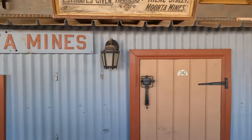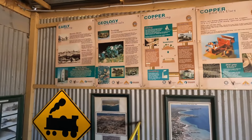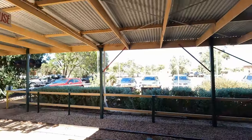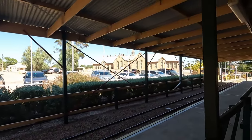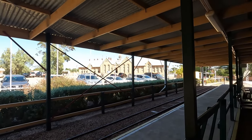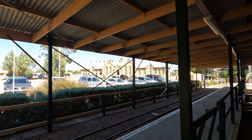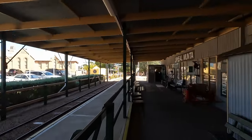This little information board here, and across over there, that building out there was actually the old schoolhouse, and they said at the peak it had 1,100 students there in 1883. So that's pretty amazing. I believe the blacksmith is working today, so I might go and have a look at the blacksmith shop. All right, we'll see you shortly.